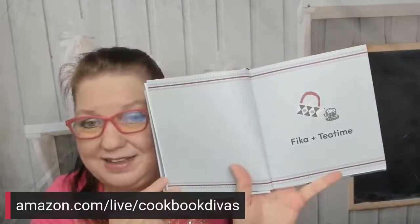She writes that when she grew up, they had 3 main meals a day and some treats in between. That sounds like my Scandinavian relatives. For sure, they all had a sweet tooth. Times are changing and we eat more fluidly during the day now. Often it's more about small bites during the day. So here's the Fika and tea time.